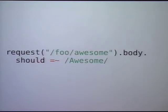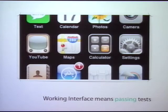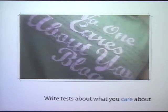You say request foo awesome dot body should match awesome, right? And you could even do this. You could say request some URL awesome dot body should match awesome. So just to reiterate the rules in light of an actual Merb example: broken interfaces mean failing tests. Working interfaces mean passing tests. And write tests about what you care about.